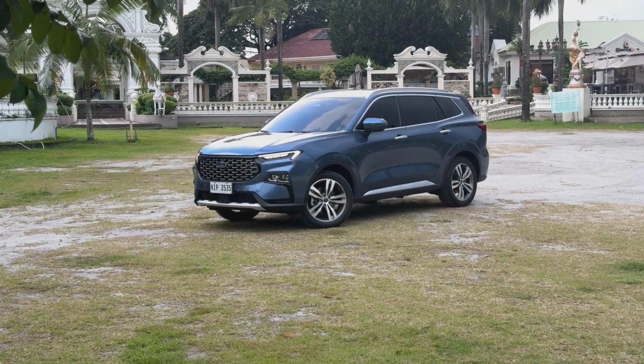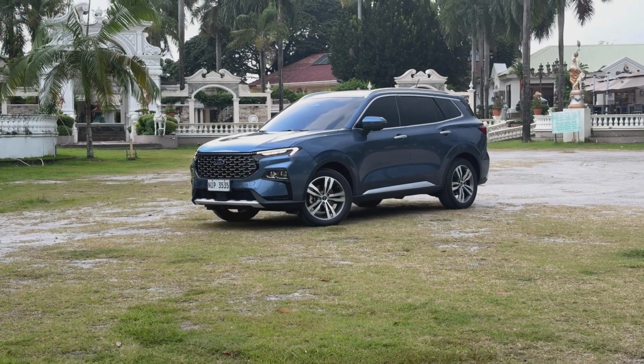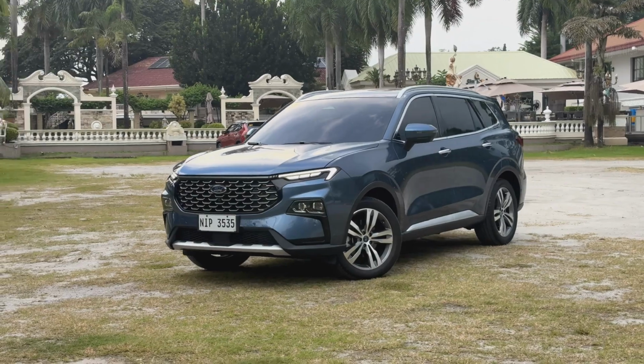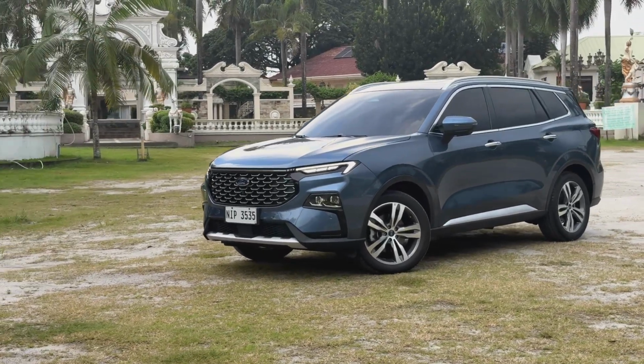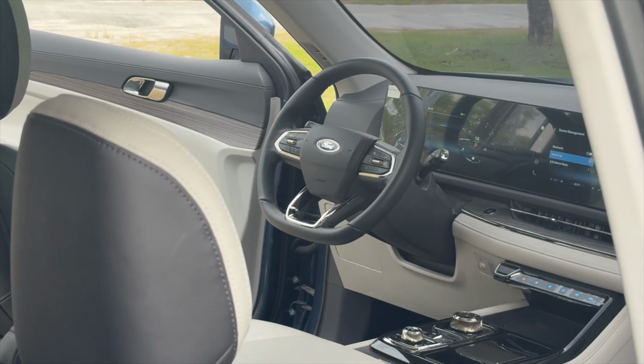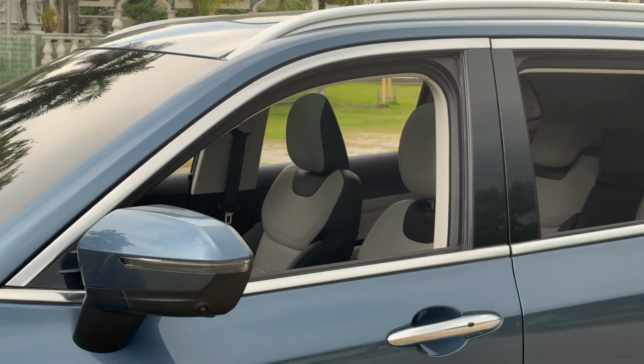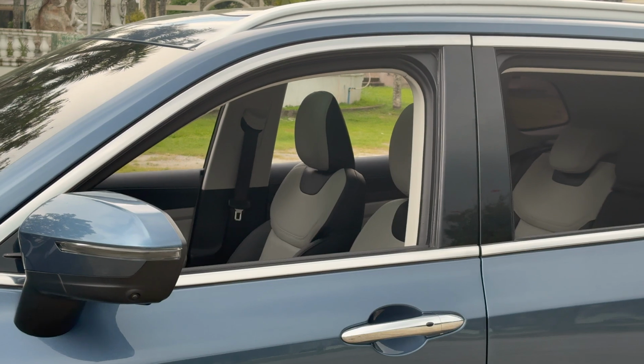I had a pleasant overall experience with the Ford Territory, except for the vague handling and the brake pedal that's positioned a little too high for me. Perhaps the main selling point of it is not its power or handling. It could be its spacious and upscale interior and more of its features.